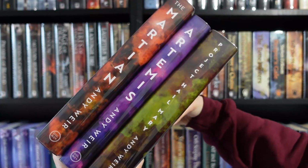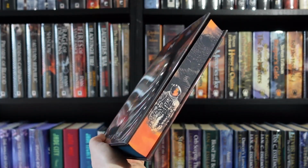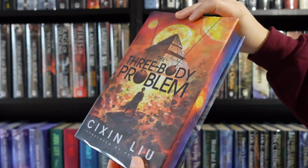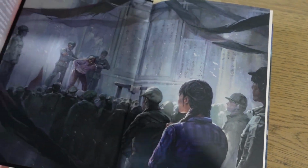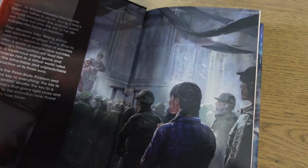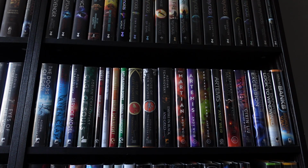We've got the Broken Binding editions of Andy Weir's books as part of the sci-fi subscription, as well as the 3 Body Problem, which again is another Broken Binding science fiction sub-box release, which I'm really excited that they did, just because it's really difficult to get hold of the initial trilogy in hardback, and the artwork's beautiful. And I really love that trilogy. I haven't watched the TV show yet. I've heard it's good. I think that's one that you want to pick up as well. Yeah, at some point, definitely.